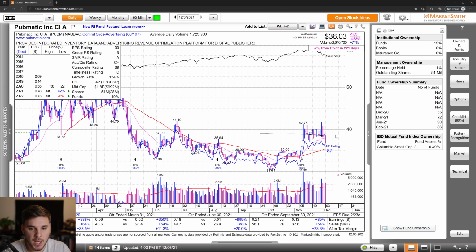Next up, we've got PUBM, which had its highest volume ever here, and this is selling off a little bit. You have a downside reversal, or actually a failed breakout here, then follow-through to the downside on this day, but did have a nice upside reversal on Friday when the overall market was selling off pretty hard.